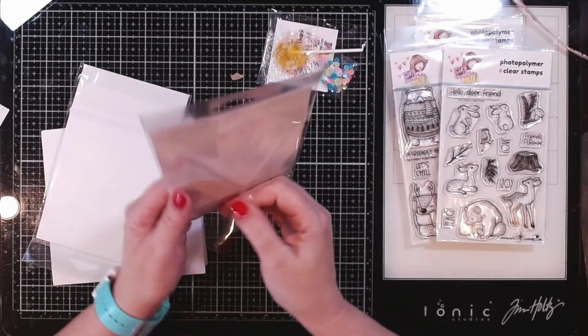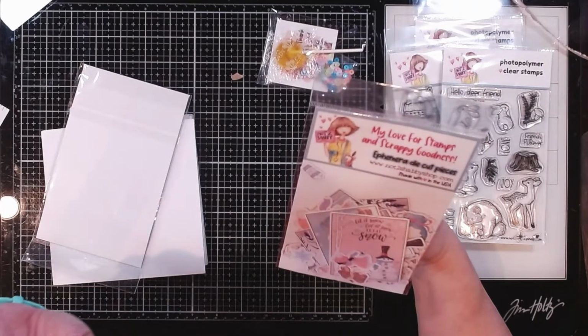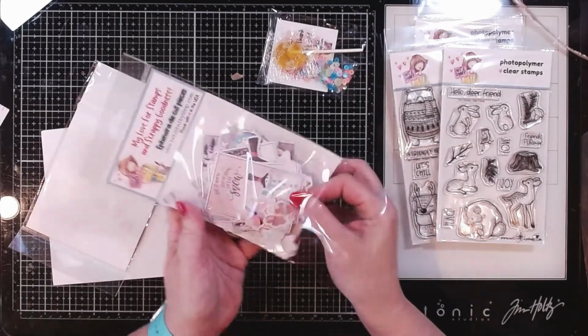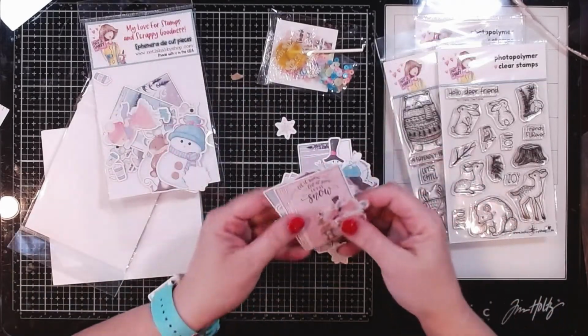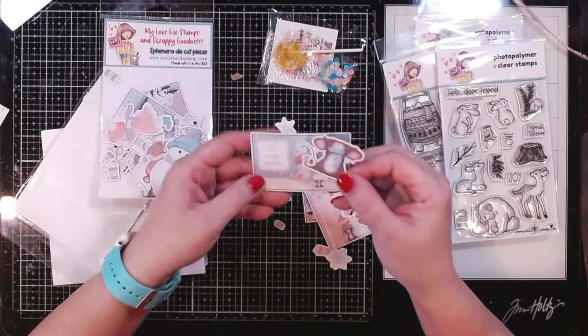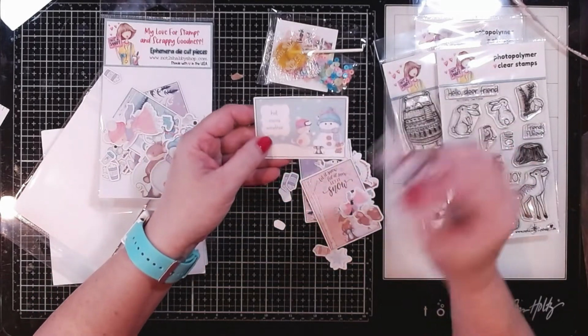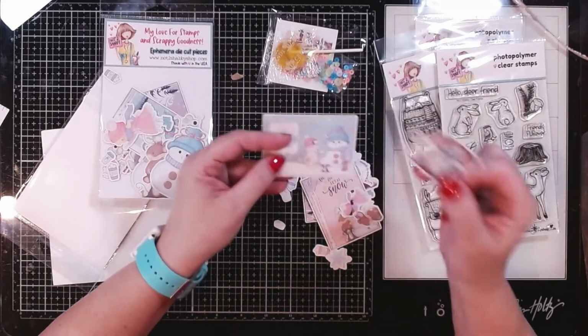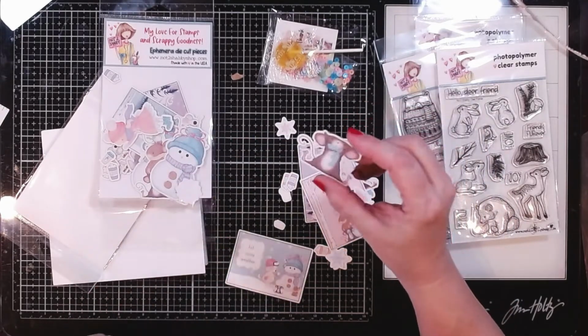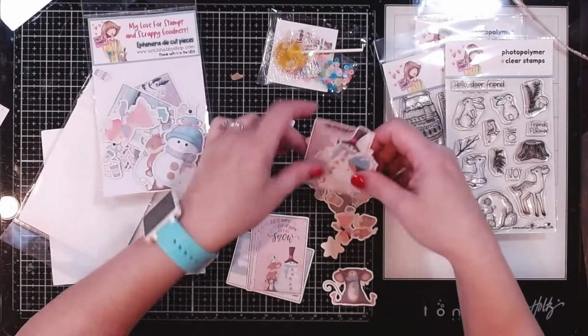This one is called, I do not see the name. That is okay though. We love the ephemera, don't we? So we've got a snowman. That is cute. This is hot cocoa weather. A little puppy dog making a snowman. This little guy's got to be holding something, so I'm thinking there's got to be something in here that is super fun for him to hold.